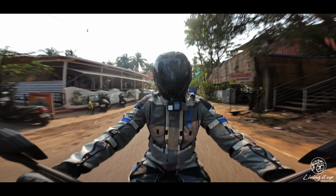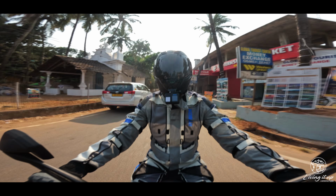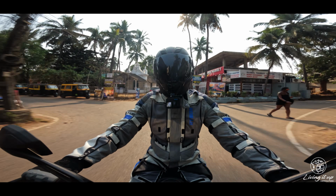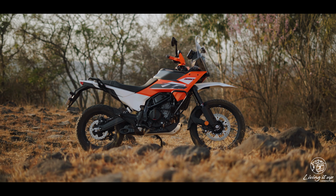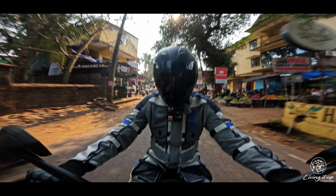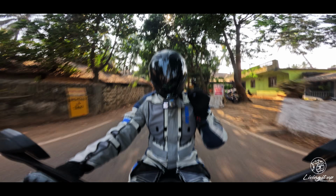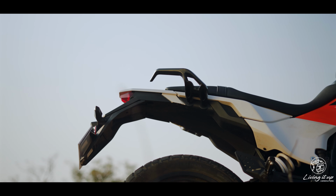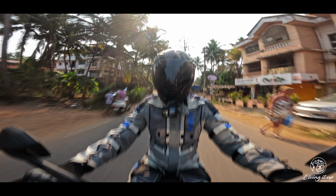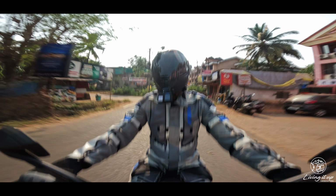With the changes that they've made to the engine, especially by moving the gearbox, it gives this motorcycle what it so badly needed: more clearance, more capability. So now you have as much as 237 mm of ground clearance at your disposal, and you have a 21-inch front. You have 200 mm travel at the front, 205 mm wheel travel at the back, and despite all of that, the seat height has gone down to 830 mm.